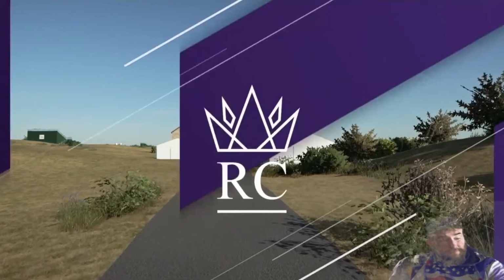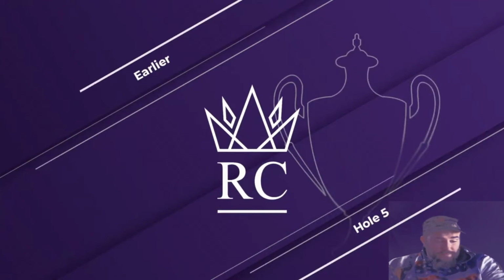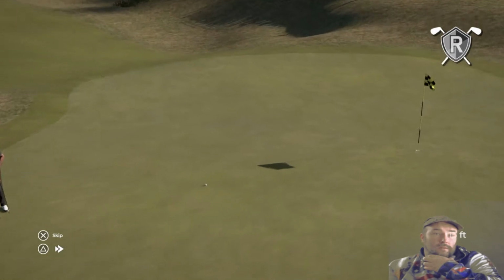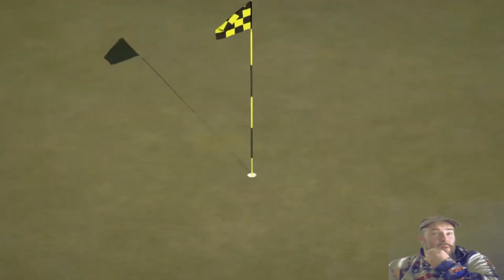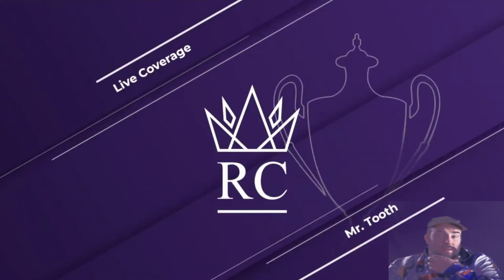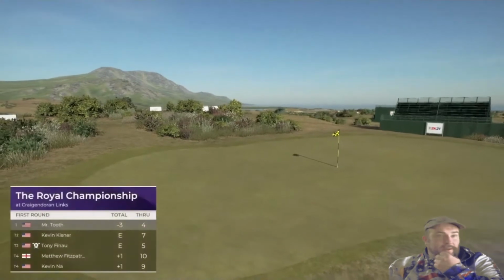Let's recap what Tony Finau was able to do just a little while ago. Third shot now. He makes it. Look at this, man. I swear, if I start doing better, they start doing better. This is the current standings, and they start catching up really fast. Our leader is enjoying a 3-stroke advantage.